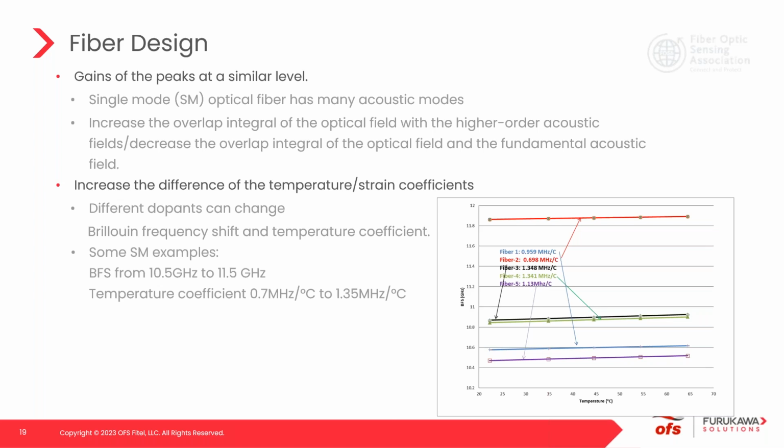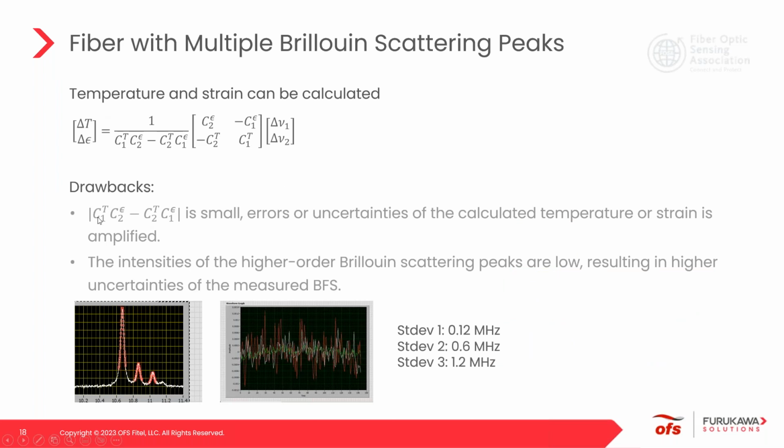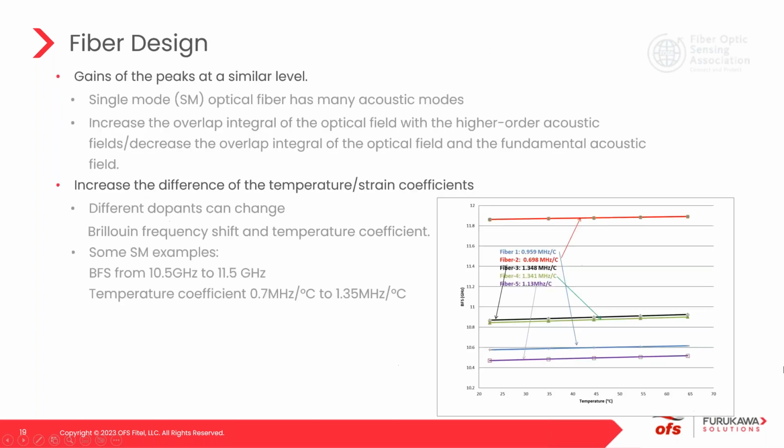Secondly, we need to increase the difference of temperature and strain coefficient to make this term as big as possible to reduce the measurement error. We know if we put different dopants in the optical core, the Brillouin frequency shift and the temperature coefficient can be changed. So on the right, we plot some of the Brillouin frequency shift versus temperature of different fibers. The x-axis is the temperature, the y-axis is the Brillouin frequency shift. We can see for some fiber, the Brillouin frequency shift is about 10.5 GHz at room temperature. Some fiber can be 11.5 GHz. Also, the temperature coefficient is quite different. For example, this one is 0.7 microns per degree, and some of these are about 1.5 microns per degree. This all depends on dopant.